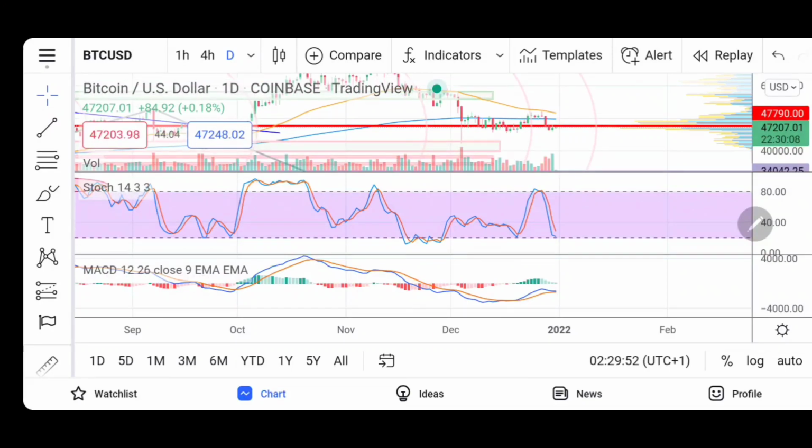Will we make it all the way back up to this volume node up here, or is it going to falter before we get there and bounce off of the 50 EMA just like it did before? Now, when you look down on the MACD, it doesn't look as good because we had this swing up, then we had a swing down to the negative territory.